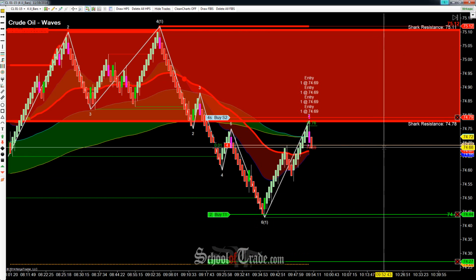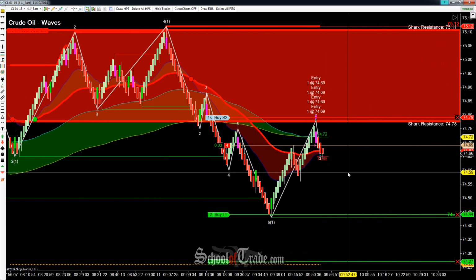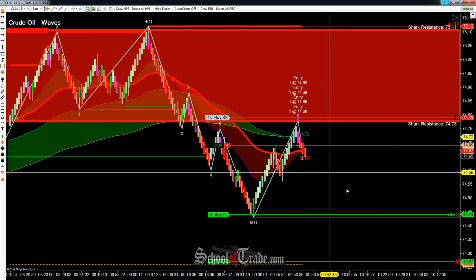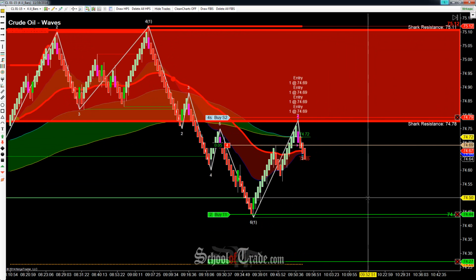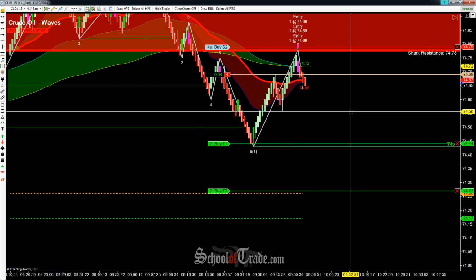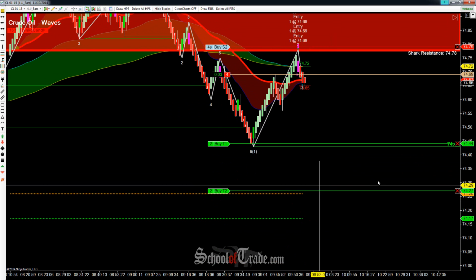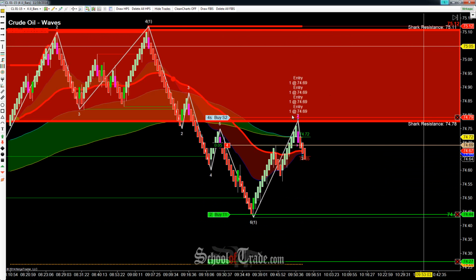Now we're short from 74.69, 4 contracts short there. Stop is up at 79, nice little 10-tick stop. First target's just going to be right back down to the lows, 74.44. Next target, I would love to go for a bigger one-to-one target, but we have all of these levels of support in our way, and I really can't ignore them, so I've got to take my target off right there. 74.27 is the next target underneath that.